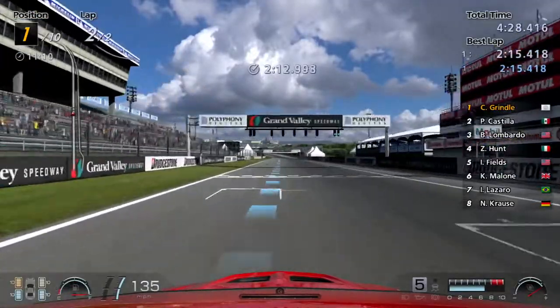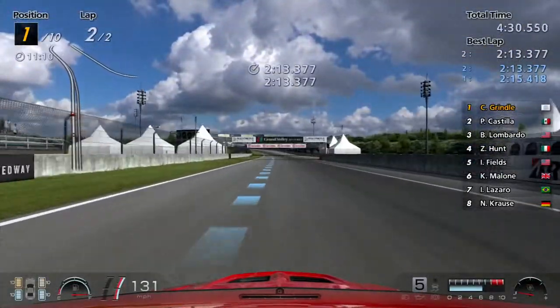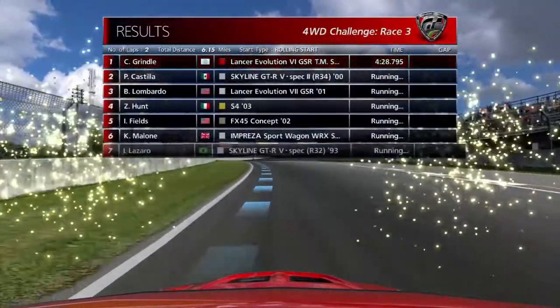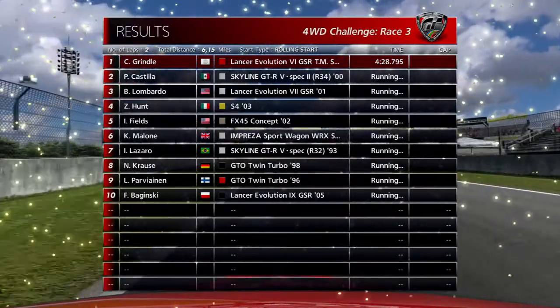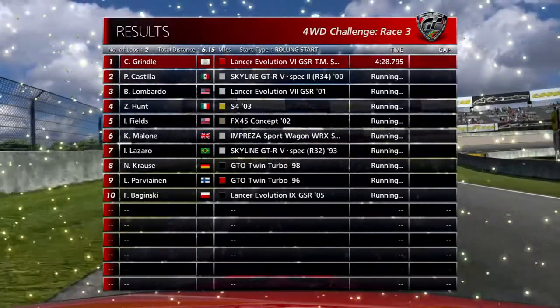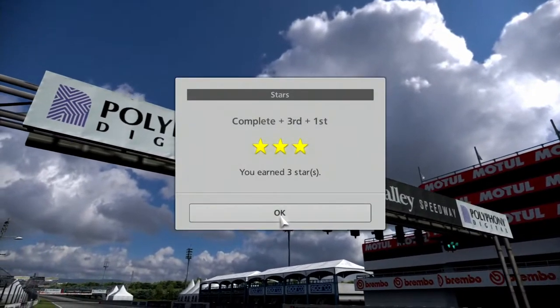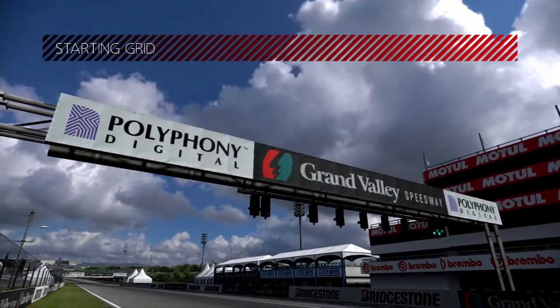Nice! And across the line with the fastest lap on the final lap. 4 minutes 28.795 our total time. And the R34 came second. I'm proud of it. I'm proud of the R34 for coming second. I'm proud of it for letting me have that star, but also for not letting me down. It is still my dream car.